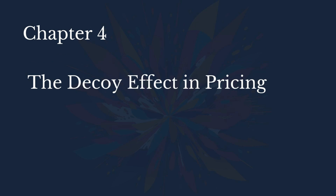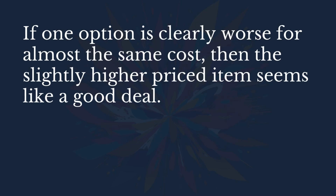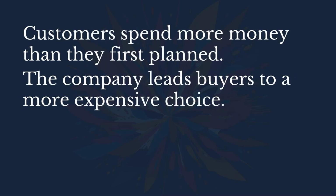The decoy effect in pricing. In pricing, the decoy effect often works very well. Imagine 3 prices for a product line. A bad deal makes the middle price look good. If one option is clearly worse for almost the same cost, then the slightly higher priced item seems like a good deal. Customers spend more money than they first planned.